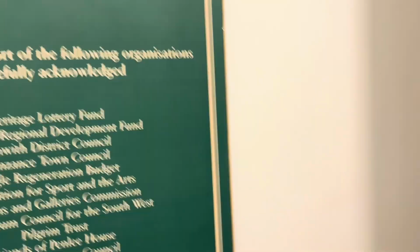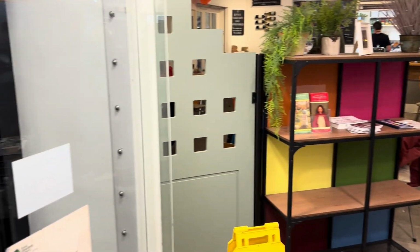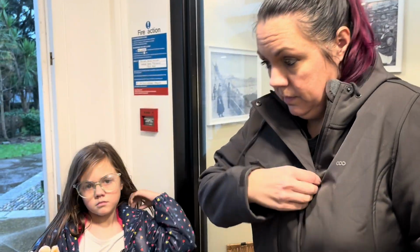Right, we were going to stop in the cafe, weren't we? But it's very, very busy. There's no seats in there at all, so we're just going to head somewhere else. Actually, well, we might just get in the car and head to Costa. I don't know, maybe.